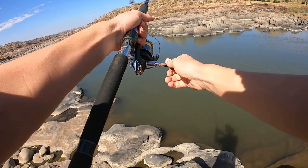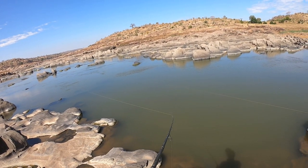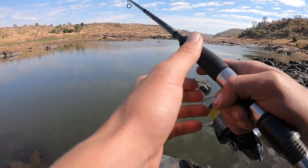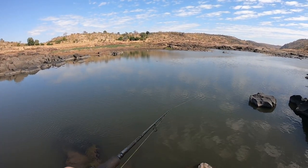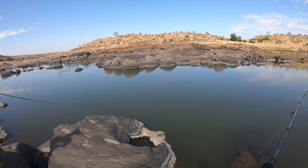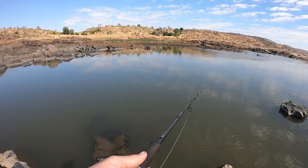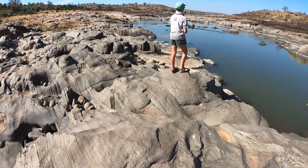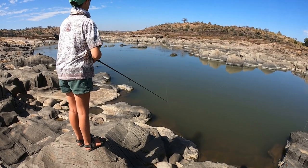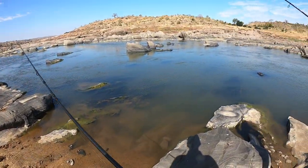Imagine you catch a big tiger in such shallow water. I think the spinner I'm using is too big. I just have to do the jig. Oh, fish on. Following. David just had a hit from some small tiger, I think. Try cast in the same spot, to target structure when fishing in these small rivers.